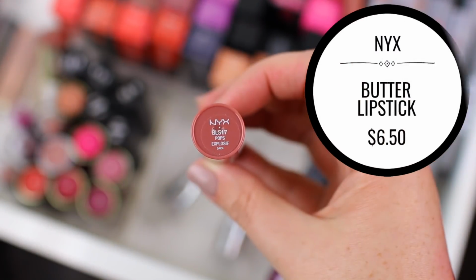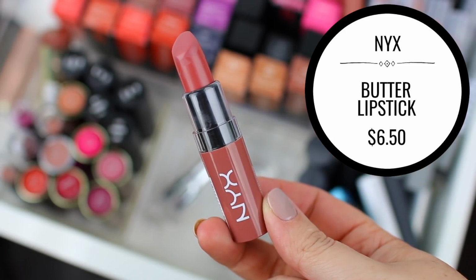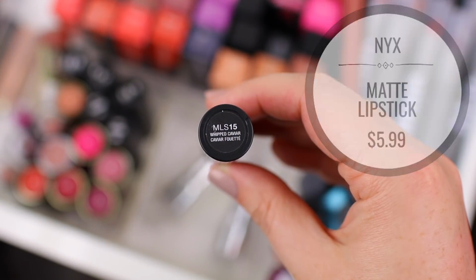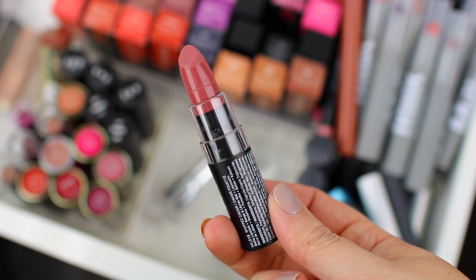So I have some NYX lipsticks. I only have one NYX Butter lipstick in the shade Pops, and then I have some of the NYX Matte lipsticks. Again, the NYX Matte lipsticks are so good. They're extremely lightweight and they do have a nice matte finish. So if you're looking for an amazing matte lipstick from the drugstore, totally check them out.